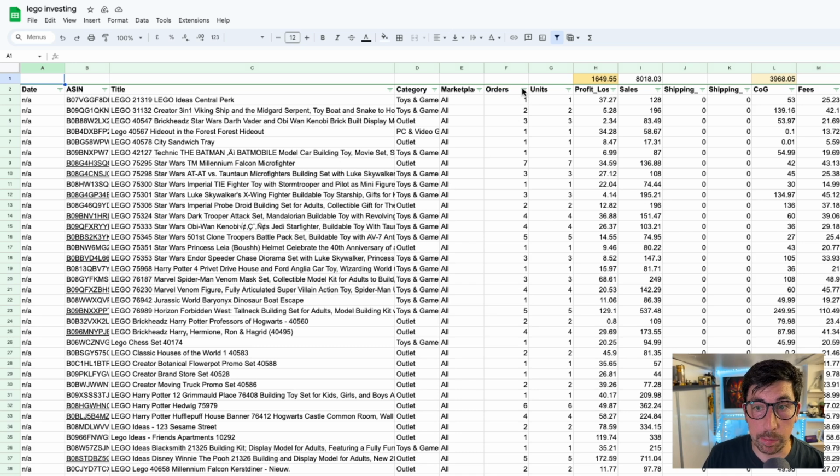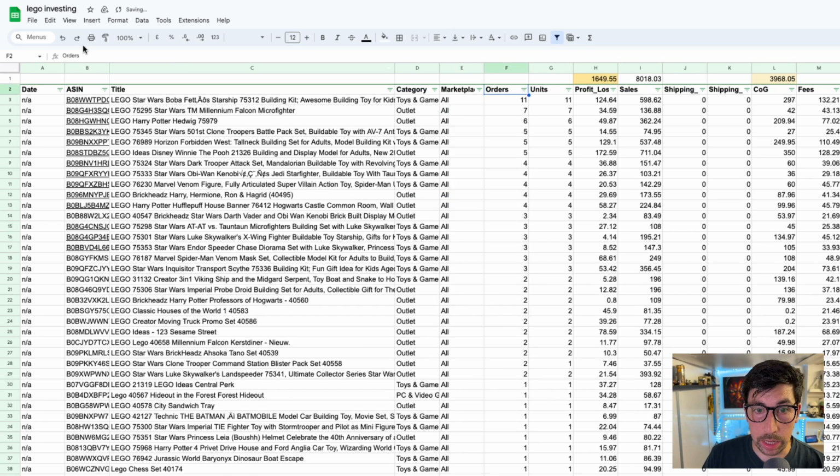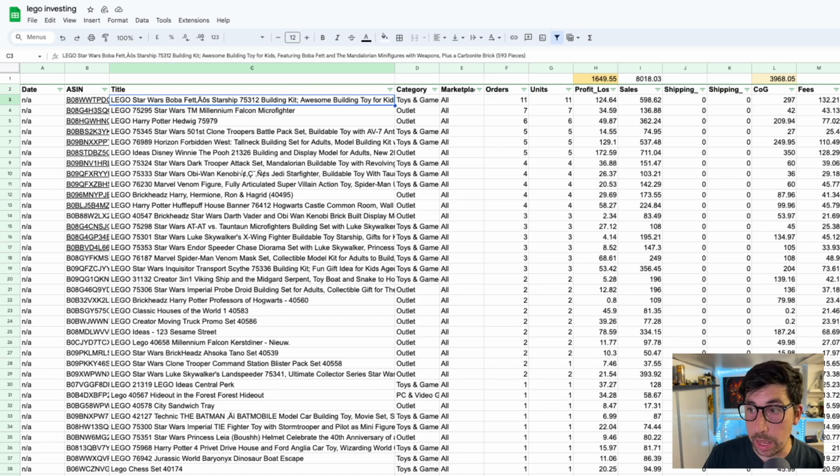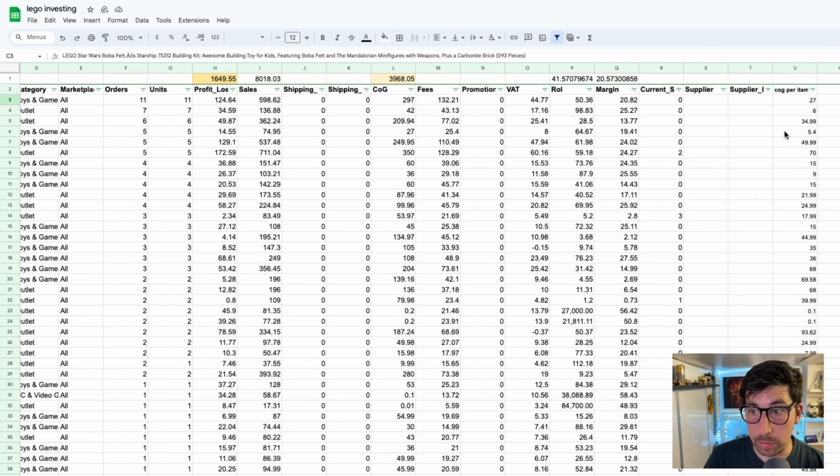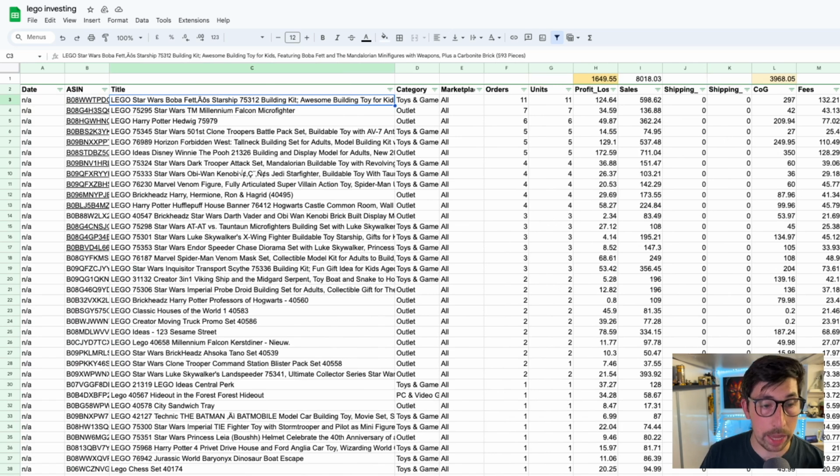If I filter by the most orders, you'll find that the Star Wars Boba Fett set was probably the best one I had, with a cost of 27 quid per item, so it wasn't a bad purchase really. These are all sets that have sold. I've exported it from my software, filtering by the words Lego and investment in my SKUs.